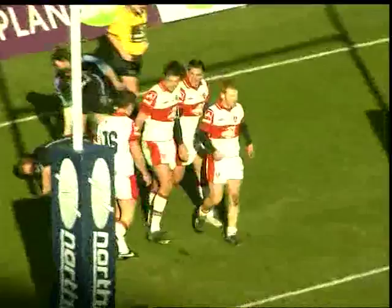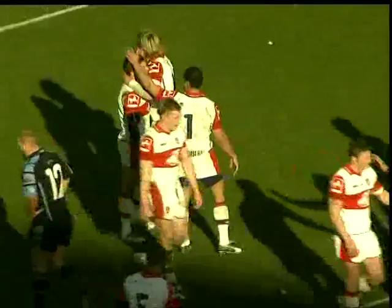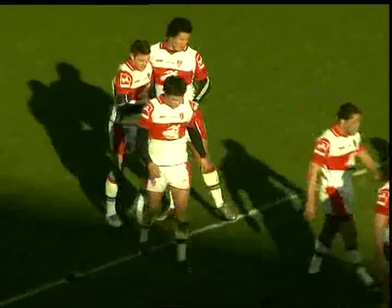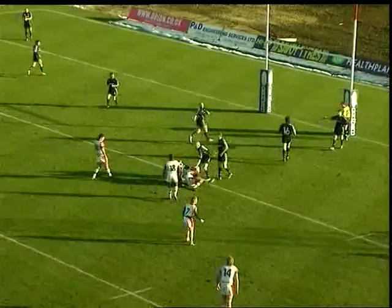Great support play by the French international. Great break by the Robins. And the Frenchman finishes it off and goes in for his third try. Rovers extend the lead to 20-2. And that was a great rugby league try. Right underneath the posts, game over. There's that man, John Fallon, showed up well in these minutes he's been on the field.